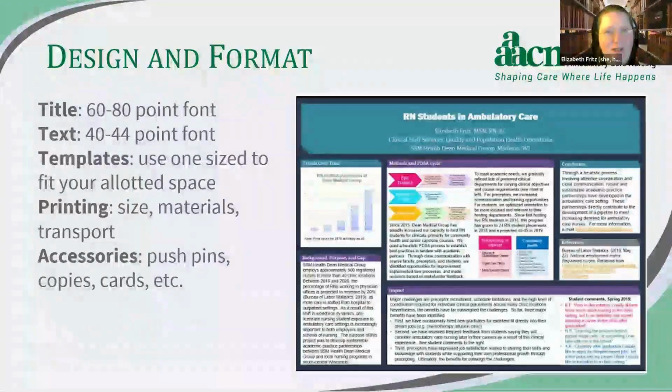Another reason why you should use a template is that often they will come already sized in aspect ratios that will allow you to pick something that'll print out and look good in the space that you have. So if you go back again to those instructions you received when you first got your notification, congratulations, you get a poster. Somewhere in that email, they probably told you what your poster size limit is, and that's the size of the board on which you are going to be posting this poster.